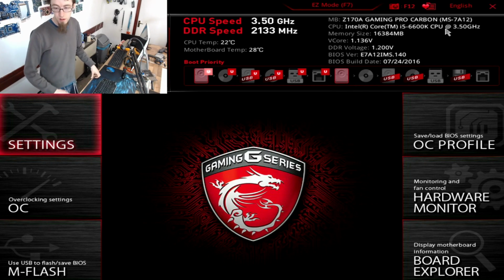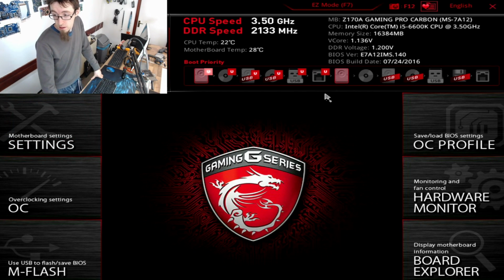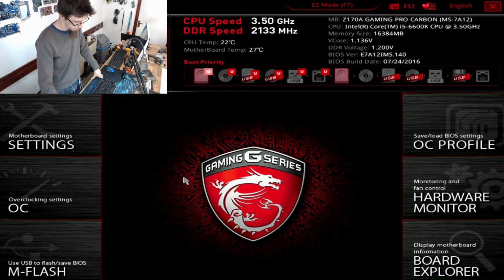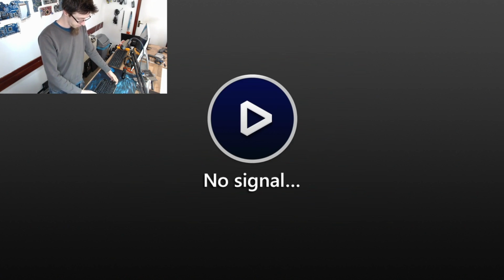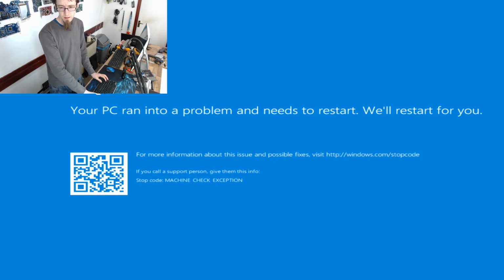Okay, so we're going to boot into a recovery environment, and that's going to allow us to get out of this, we don't need this. What's going to be the boot menu? Let's try F12, because F12 is the usual. F11. I think I missed that. Yeah, I did. Machine check exception. Okay, that's a new one.